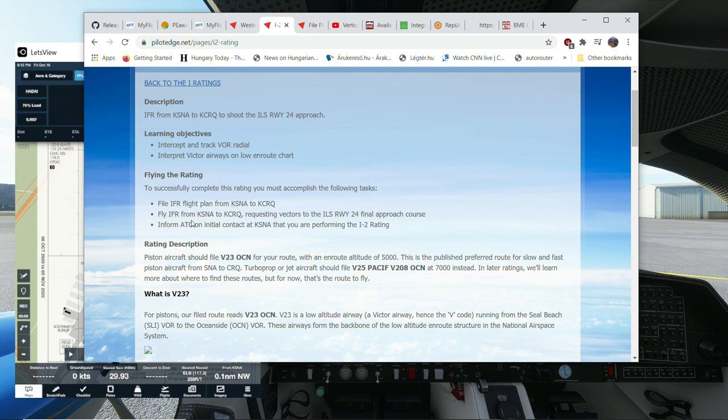Okay, so we need to file IFR, and it says here that the route for piston aircraft, the Diamond 62 is a piston aircraft, is going to be Victor 23 and the Oscar Charlie November VOR. I think it's called Oceanside. And I'm going to go ahead and copy that real quick. And this is to file for an altitude of 5,000.